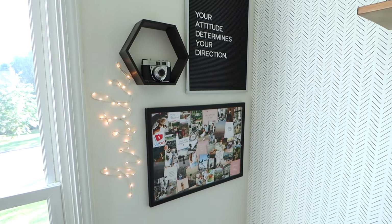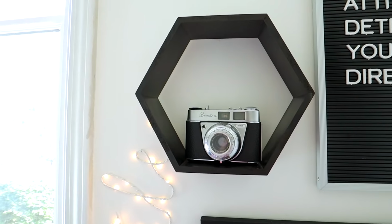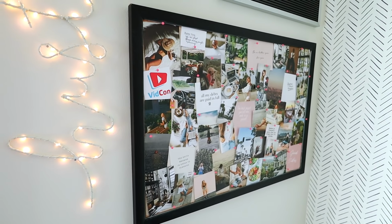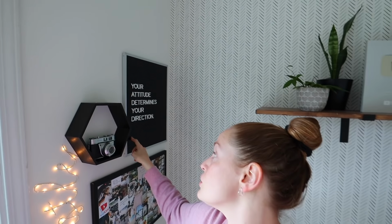Anyways, this little corner of my office I designed for myself. You guys never see it, but for me it's like my motivational corner. It's the stuff that I need to see, that you guys don't necessarily need to see. So obviously I've got my vision board over here. You would have seen me create that on my IGTV. I have my quote up here, your attitude determines your direction, and then I've got my little hustle sign, a camera, and I just made it cute.